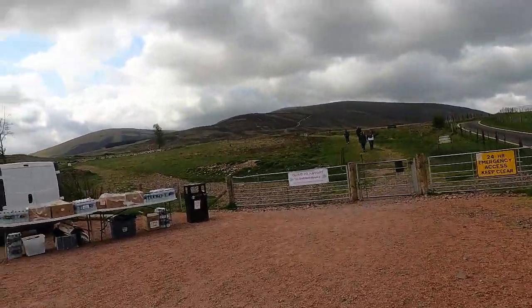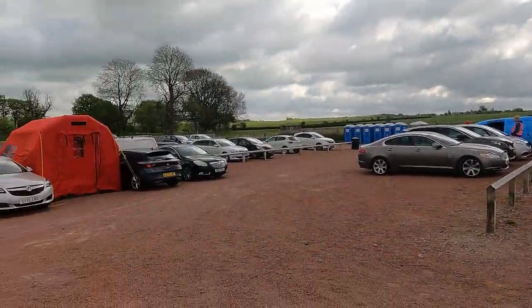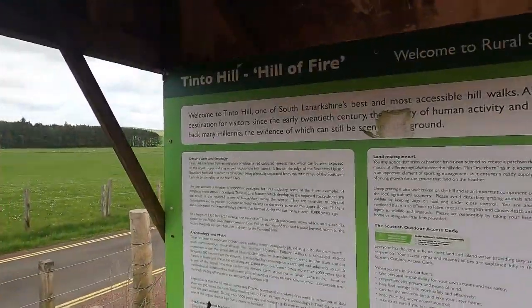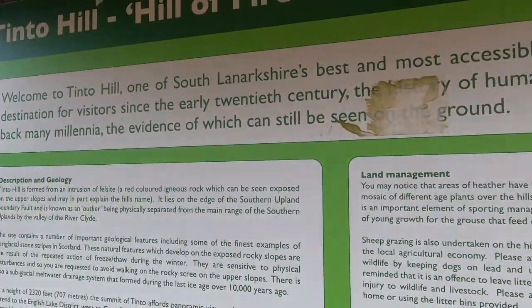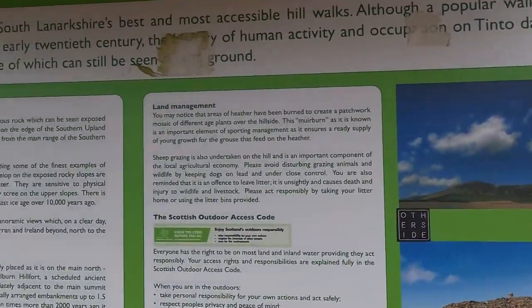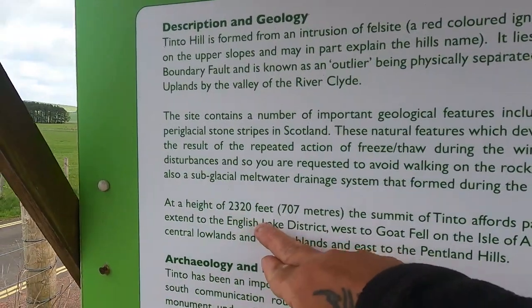There's an event happening here today as well. So this is the car park. But first of all, here we go, there's a bit of information on this hill here. Tinto Hill. It's situated in South Lanarkshire. There's a lot of history here. It's at a height of 2,320 feet.